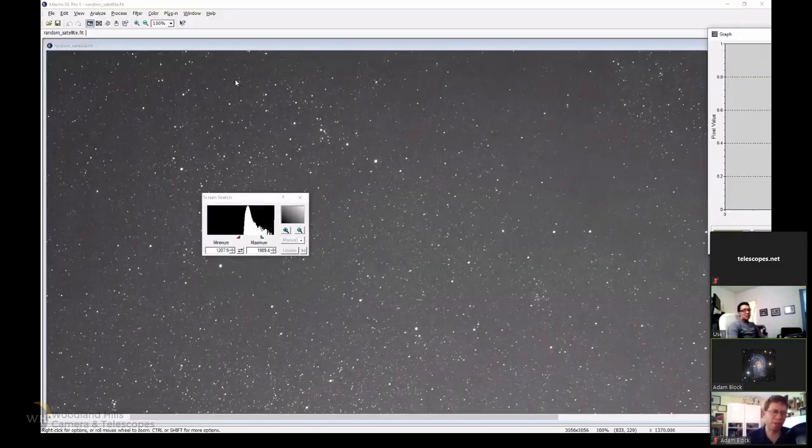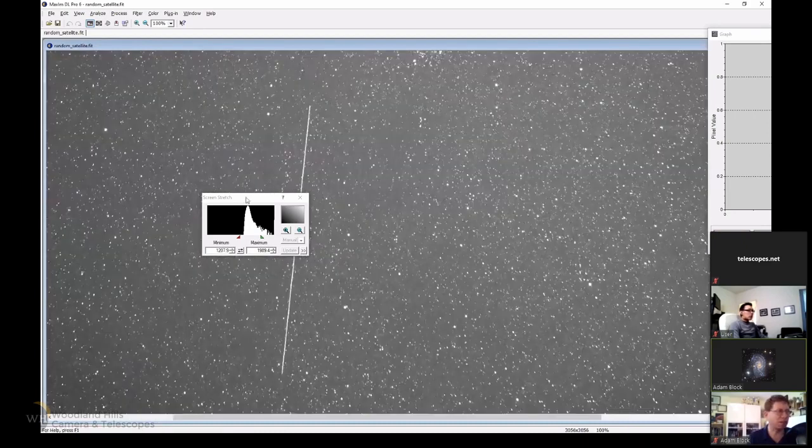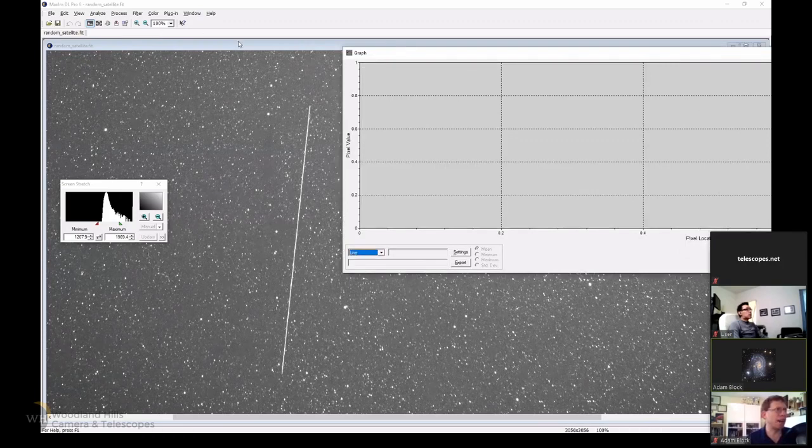Yeah. Let me just show you one more thing that might be of interest to amateurs. If you like these satellite things, you can take pictures of the sky and then you get a satellite in your frame that looks like this, right? I'm using Maxim DL, but satellites, they're not stationary, they move and they rotate. So one of the things you can do is you can graph that the rotation through time. So I can draw a line here. This is using the little graph tool in Maxim DL.